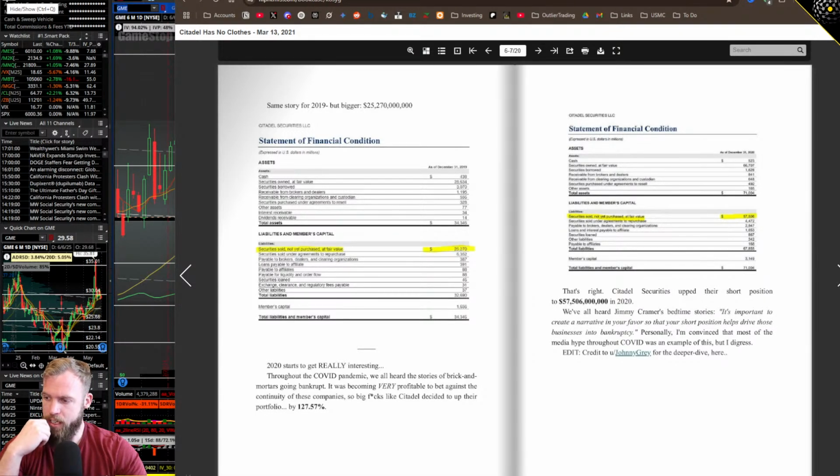Lauren says shorting amplifies a problem in a company already in distress, but it doesn't necessarily cause bankruptcy, in my opinion.